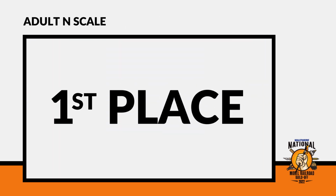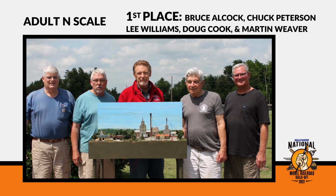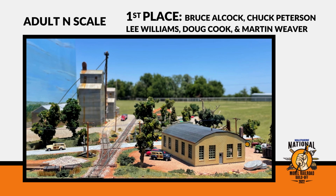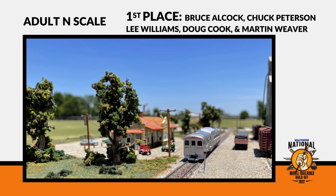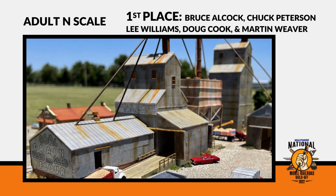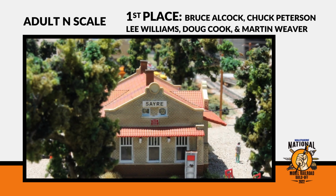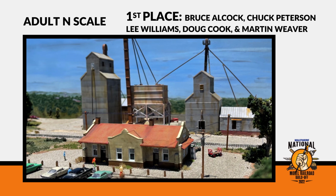Our inaugural winner of the Adult N scale category is a crew of sorts: Bruce, Chuck, Lee, Doug, and Martin from the OK N-Rail Club, with a rural trackside scene. Everywhere the judges looked, they were impressed by the creativity and detailed storytelling packed into this scene. Excellent weathering on the grain elevator and supporting structures, kit bashing HO and N-scale models to create unique structures. The OK N-Rail Club finishes off all the models with highly effective weathering techniques.